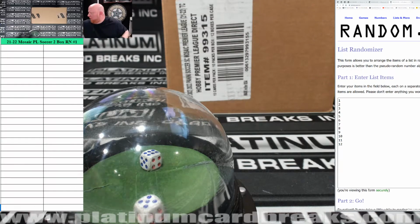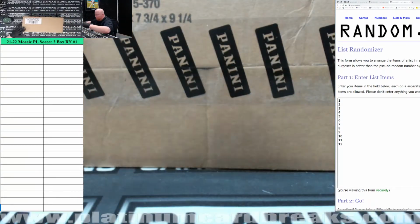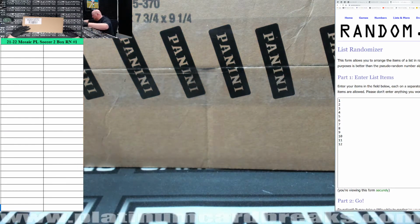All right, guys, here we go with Mosaic Premier League Soccer. Two box random number break, number one. Fresh case here. I'm going to pop open the case, number the boxes 1 through 12, and then we'll include the box number random with the remainder of the randoms for the numbers.